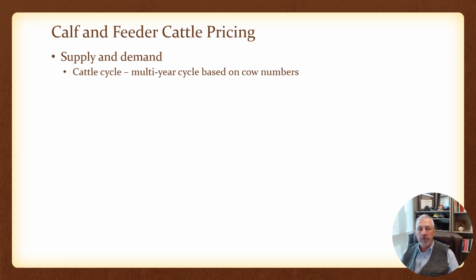First of all, just simple supply and demand. What affects supply and demand? Well, there's a cattle cycle. It's a multi-year cycle, and really it's based on cow numbers. Cow numbers go down when there's less profitability in a business, and they go up when there's more profitability in a business. These things don't happen in a few months or even in a year. The supply and demand change usually takes a few years. So right now, for example, we are in a very tight cattle supply market. Generally speaking, the supply is tight, and there's big demand for calves. So that's why you're seeing the kind of prices that you are.